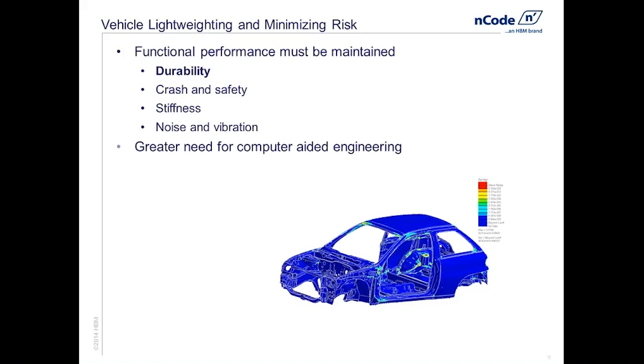So in order to do that, from my perspective, that means we're going to need to do a greater, if anything, amount of computer-aided engineering in order to be able to assess these disciplines up front. So that means a greater amount of simulation in order to be able to assess designs. We're not going to get there by relying on doing more prototype testing. It's going to need more simulation up front.